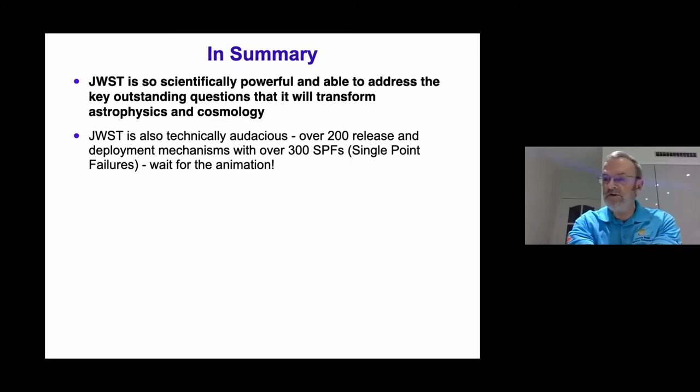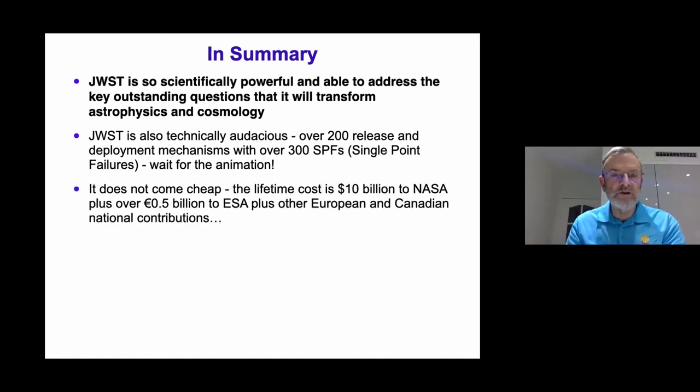Most of those are to do with the sun shield. But there are 22 major deployment activities to get this thing out and ready to run. If I don't run out of time, I'll show you a few minute animation at the end and explain that in a bit more detail.